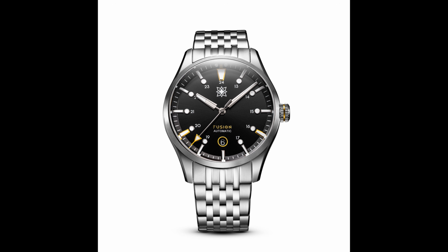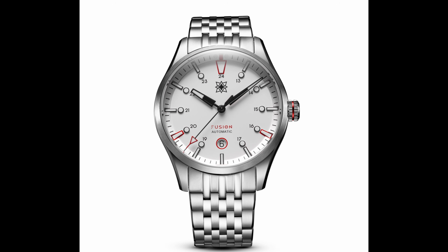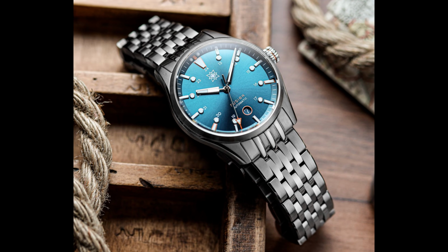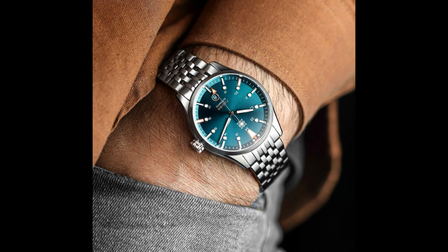It comes in 5 colorways: black, navy, petrol, orange, and my personal favorite, white with a mix of red and black accents. The bracelet is a 7-link design with quick release capability and on-the-fly adjustment. Plus, they've added this nice touch of color matching the crown to each dial variant. The whole package comes in at around $580.